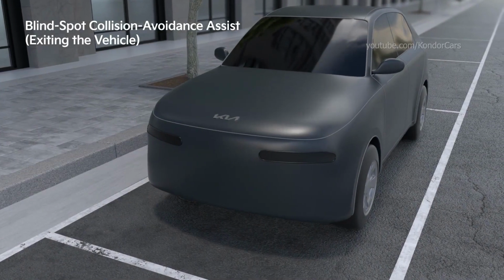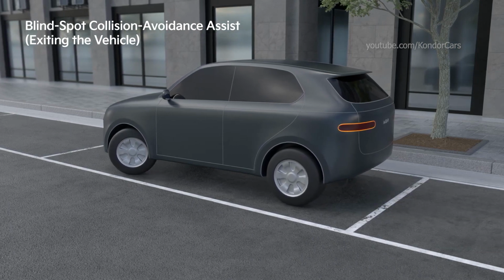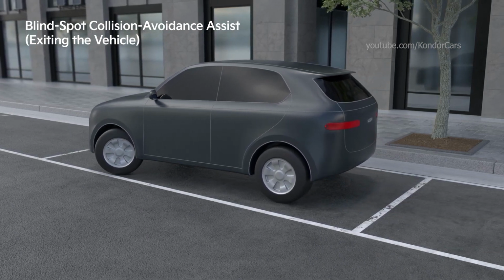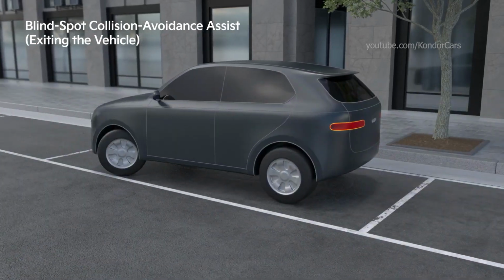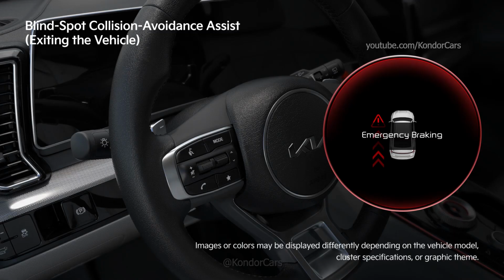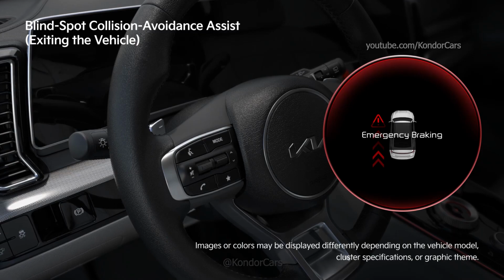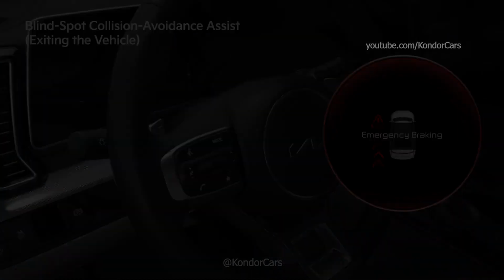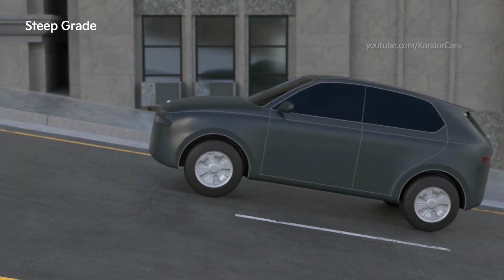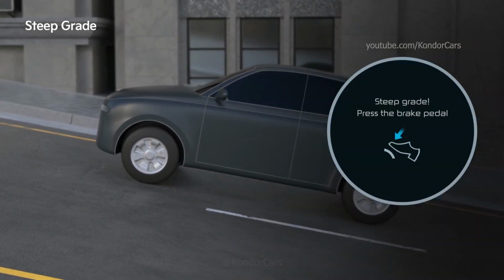When parallel parked, the vehicle automatically brakes when a risk of collision with a vehicle behind is detected while exiting the parking spot in a forward direction. In addition, the side mirror warning light blinks and a warning message and warning sound are issued. Check your surroundings and exit safely. If you see this warning light when stopping your vehicle on a hill, use your brakes or parking brake.